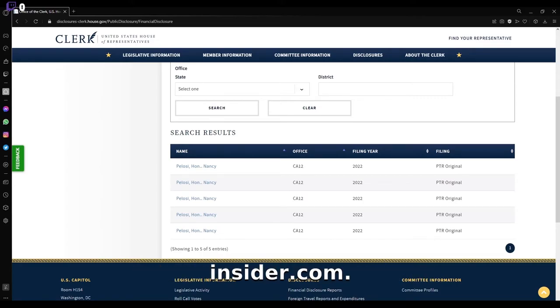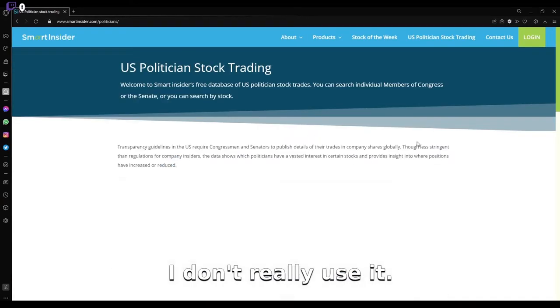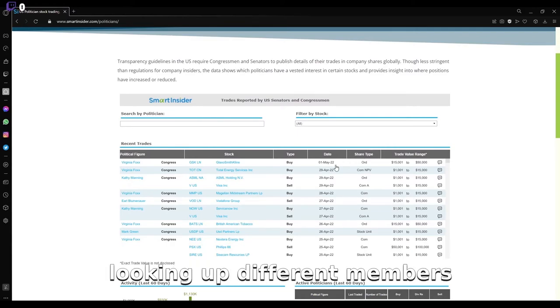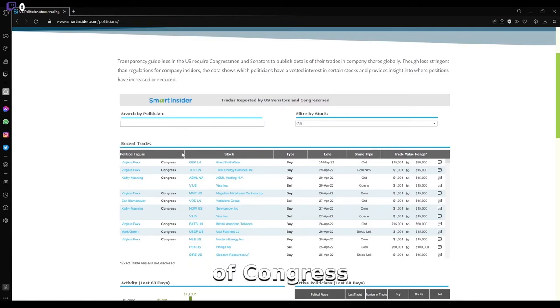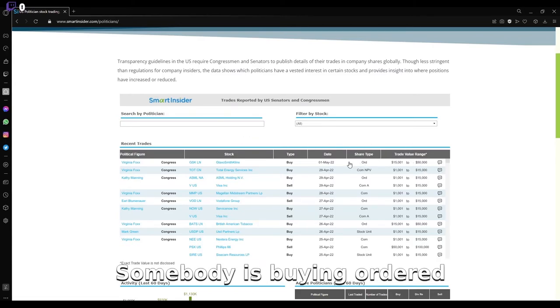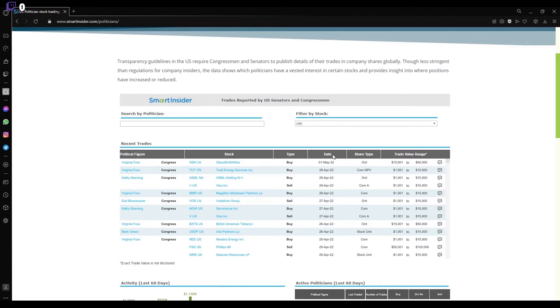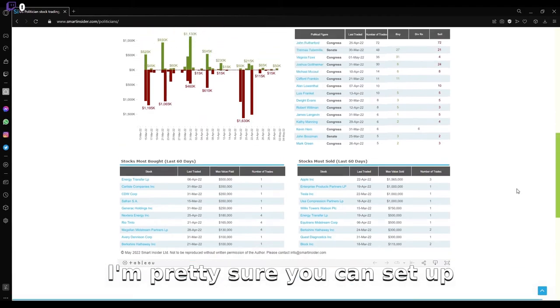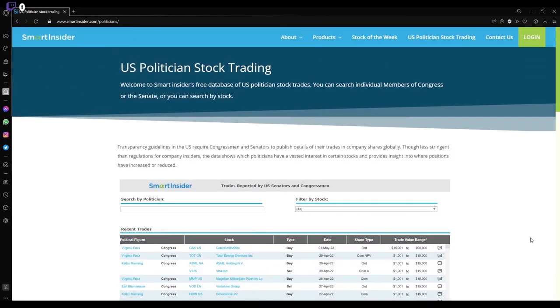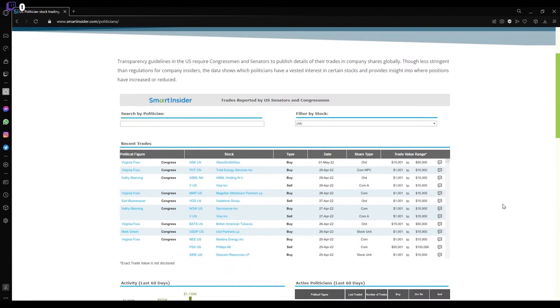It looks like smartinsider.com. Let's go there real quick. Somebody recommended the site to me. I don't really use it, but it's pretty useful for looking up different members of Congress and seeing what they're buying. Looks like somebody is buying Ord today. Okay, that's back on the first. Never mind. I'm pretty sure you can set up an RSS feed to get live updates for this, but I don't really want to go through that. That's a whole other topic, a whole other video.